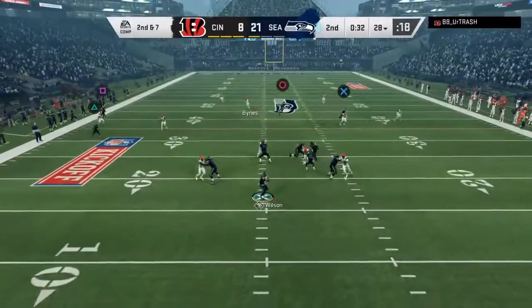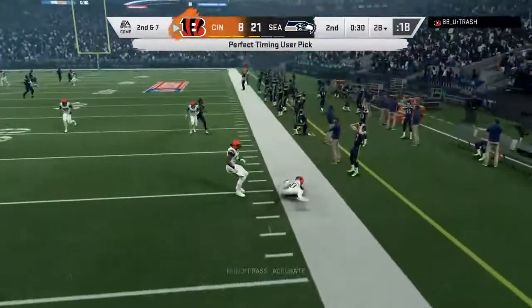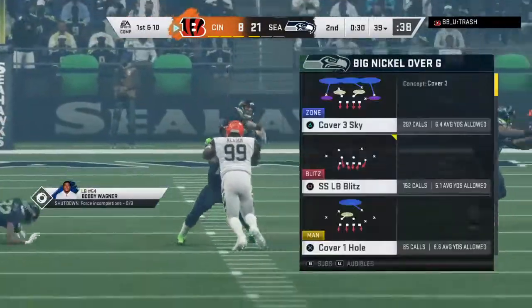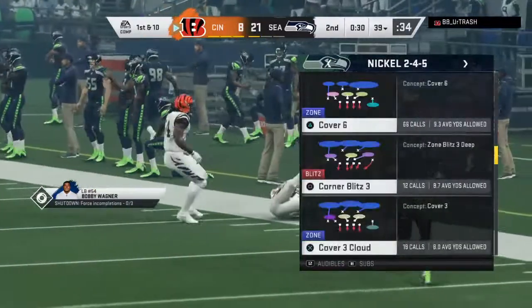Wilson. He's going to rifle one deep left side. Oh, he tries to get it to Metcalf, but it's intercepted. Picked up by Jesse Bates. And his guys are going to take over at the 39-yard line.